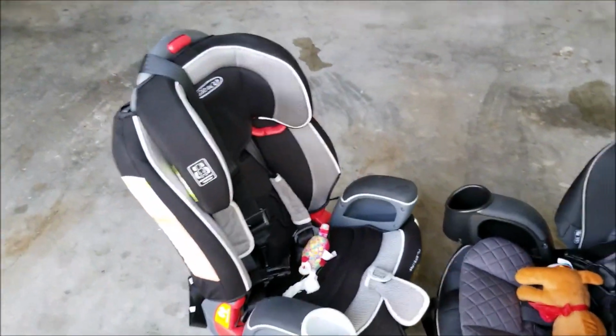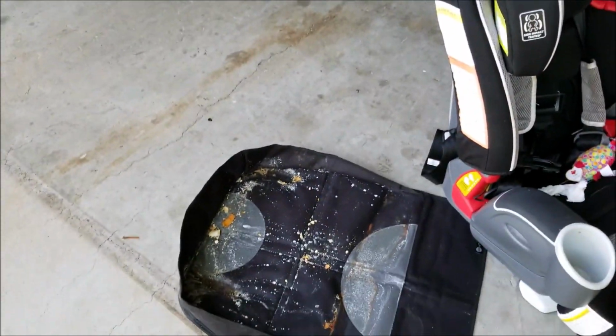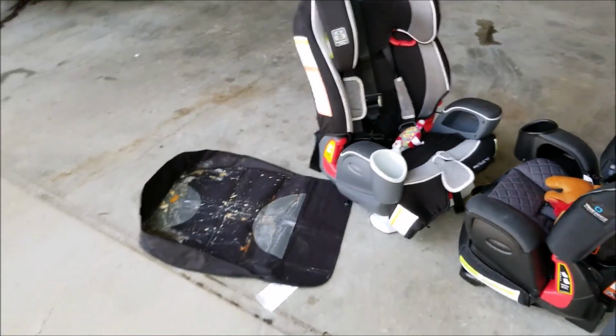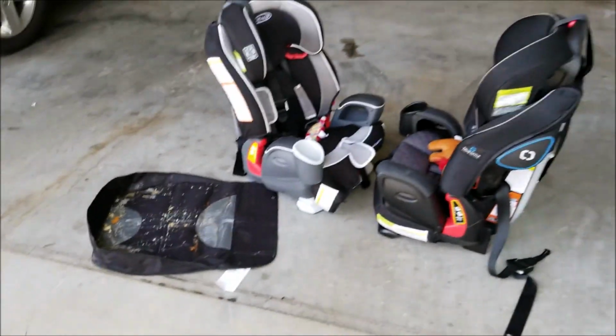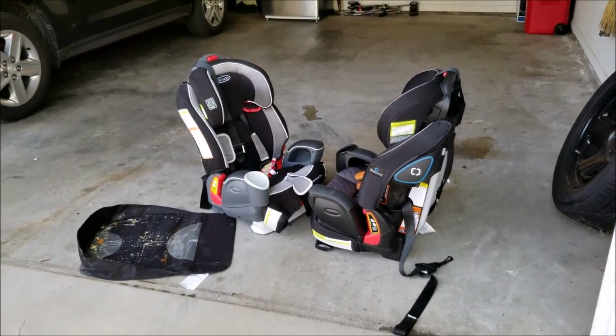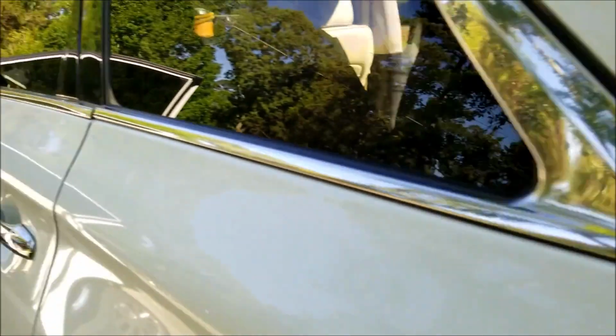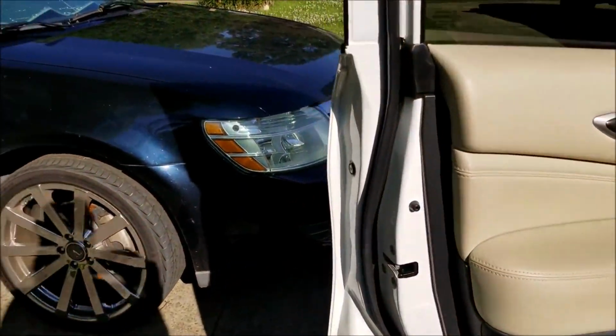Now this is an upsell you guys can do. Good idea is to clean baby seats. You can charge $10. All you need is some APC, a steamer, and an air gun, and go at it. You can charge $5 to $10 a baby seat. Hey, just something to think about.